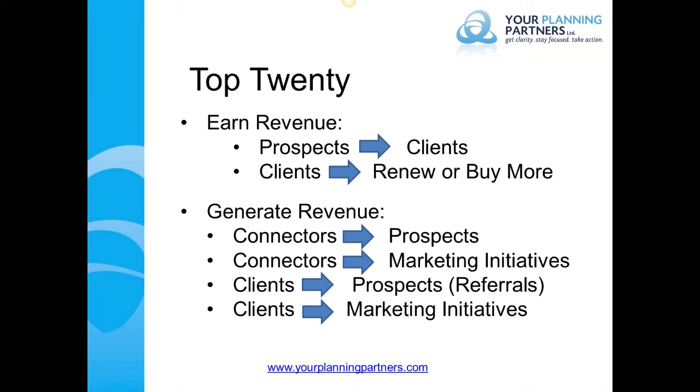Who are the people who are going to help you generate revenue? They are the connectors, who are going to guide you to prospects. You can spot them at a networking event. They're the ones walking around going, oh, have you met Fred? And oh, by the way, have I introduced you to Alice yet? So connectors are the people who can introduce you to prospects.